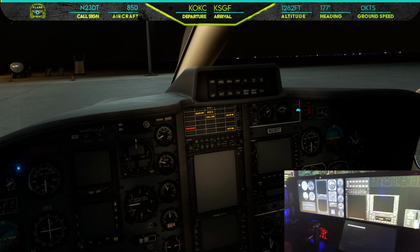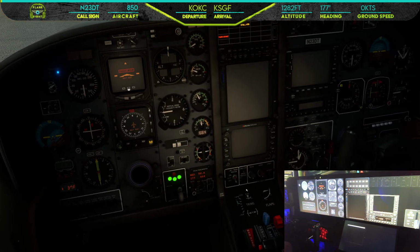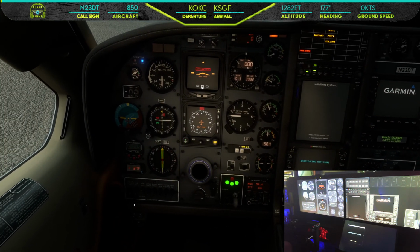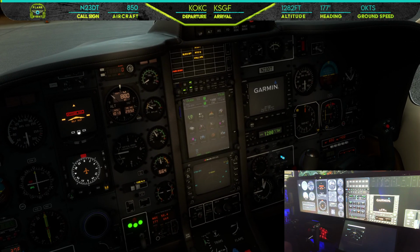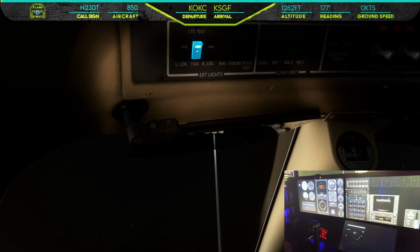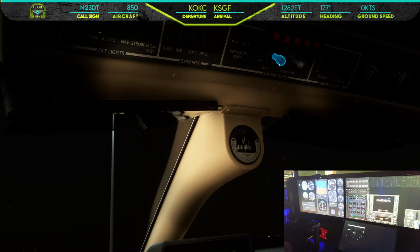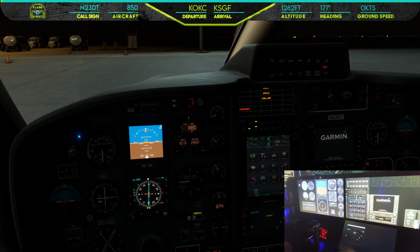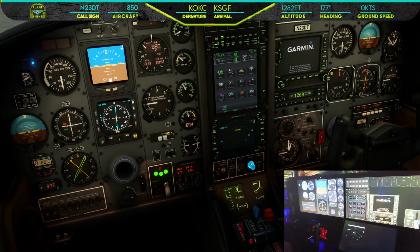Get everything turned back on. Auto. That looks good. Environmental control going. It's probably cold outside, so some heat in this aircraft. Go ahead and turn our taxi lights on. Auto. Everything else looks good, so we can go ahead and turn off our some things up in here.